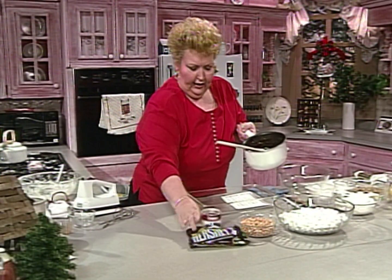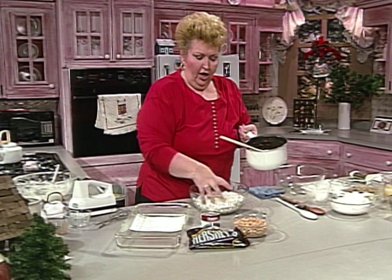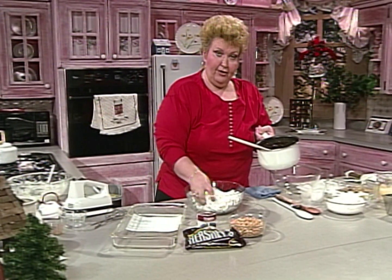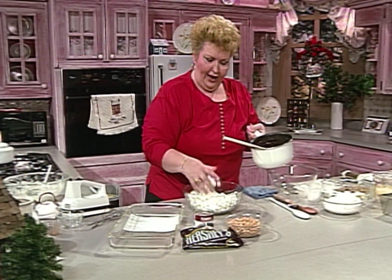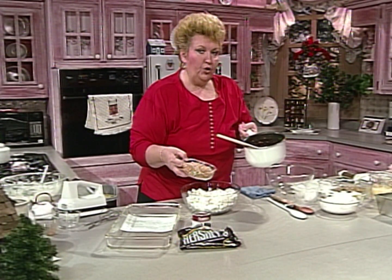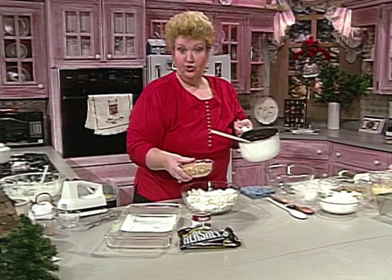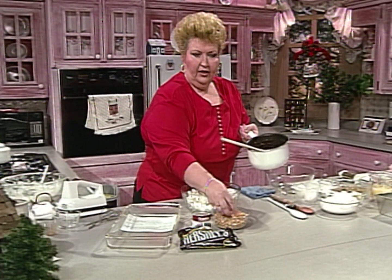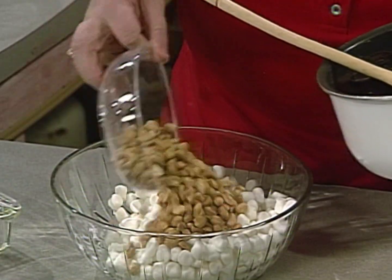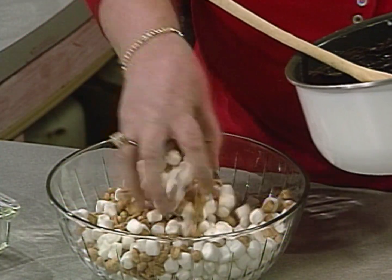All right? Now, you have 1 package of marshmallows, these tiny little baby marshmallows, 1 package. And you're going to take 2 cups of dry roasted peanuts. That's the kind, not with the oil, but the ones that are dry. When you touch them, they feel very dry. You're going to combine them together, mix them up.